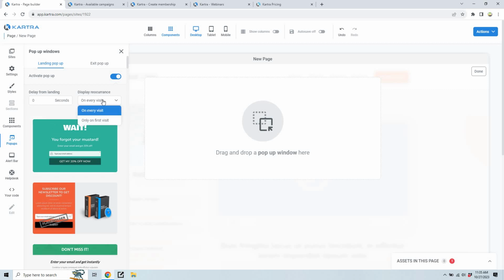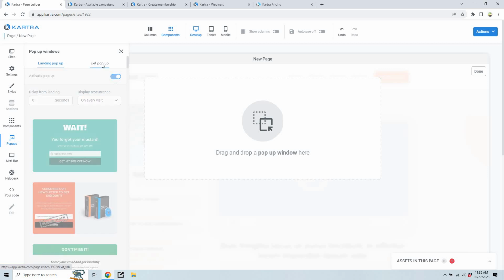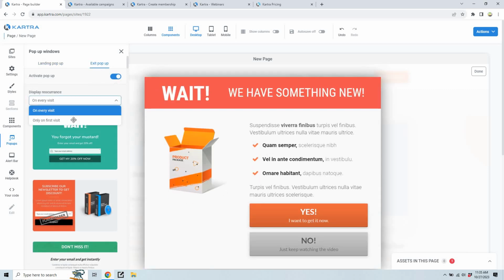It could be a delay on landing, could be on every visit, the first visit, or maybe you just want an exit pop only on the first visit when they go to leave. So say their mouse was here and they go up, it says, wait, we have something new for you.